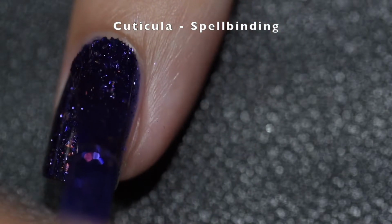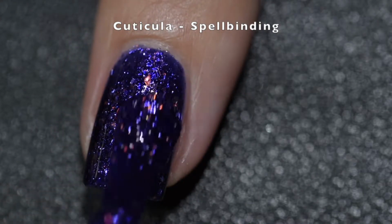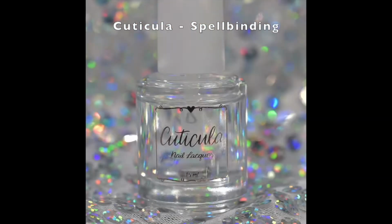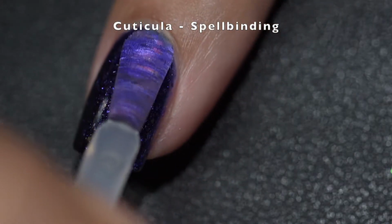They do lie nice and flat, so you won't need more than a glossy top coat to make it nice and shiny. They do not give you any kind of difficulty to remove either. I am showing you Cuticula's Spellbinding with 3 coats and a glossy top coat.